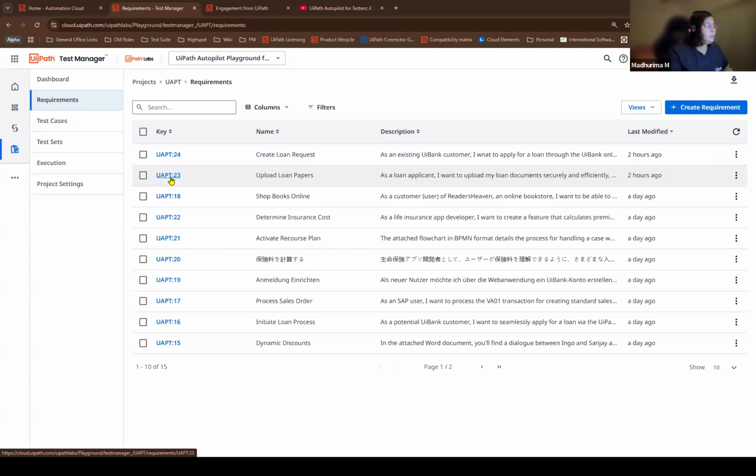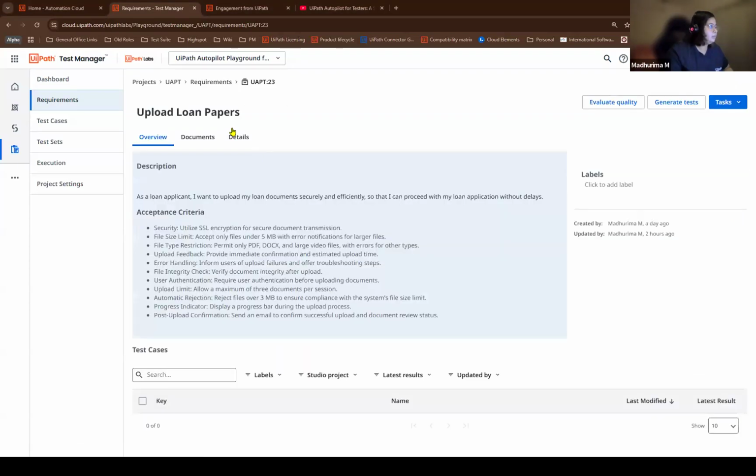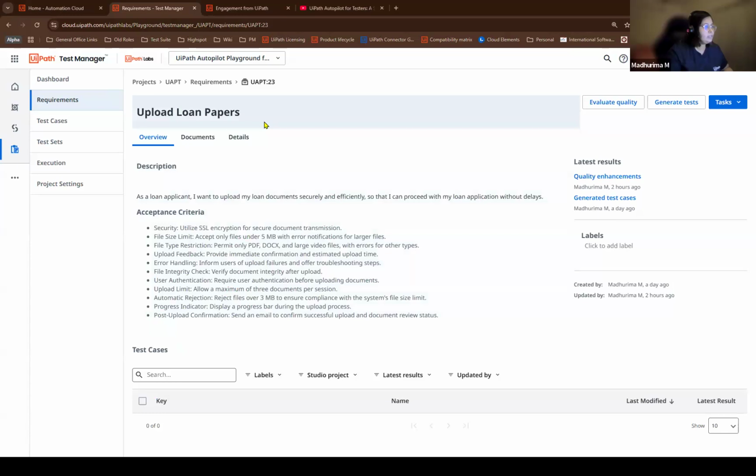One of the things that we can see here is this particular requirement, which says upload loan papers. I think a lot of you are already familiar with the UiBank application. That is a portal, like a regular banking portal, which provides you loans. This is a dummy one, right? It's not an actual bank. We have created this for demo purposes, and you can apply for loans and have some loan papers uploaded to that. So this specific requirement is exactly for that.